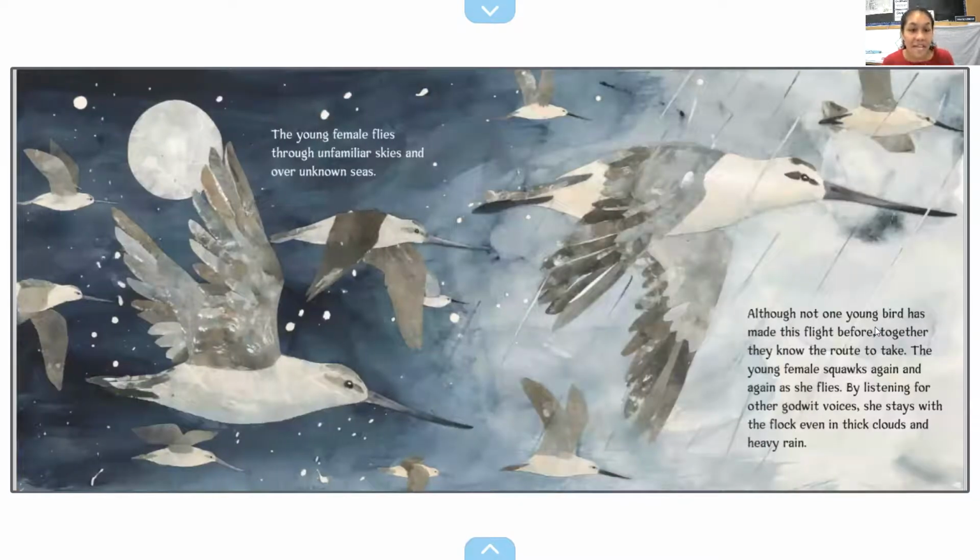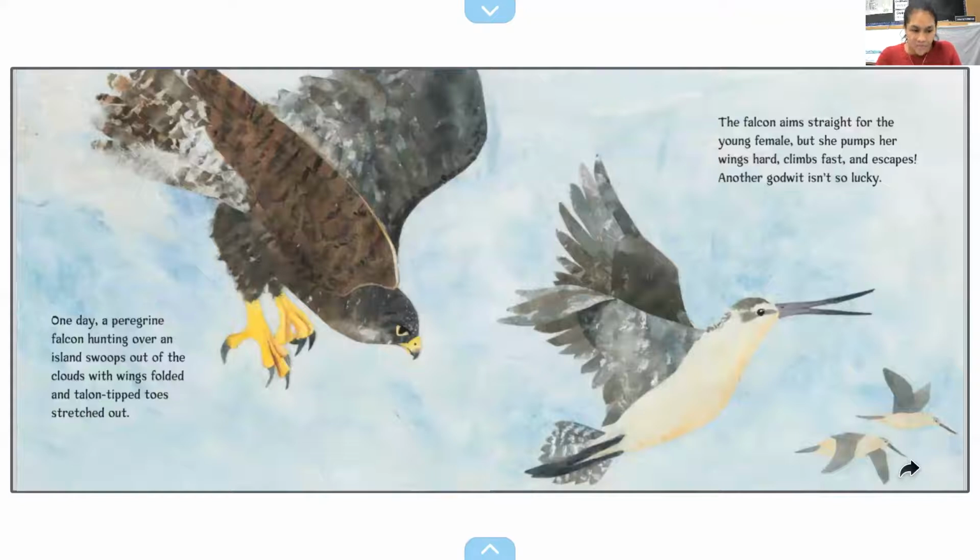The young female flies through unfamiliar skies and over unknown seas. Although not one young bird has made this flight before, together they know the route to take. The young female squawks again and again as she flies. By listening for other godwit voices, she stays with the flock, even in thick clouds and heavy rain.